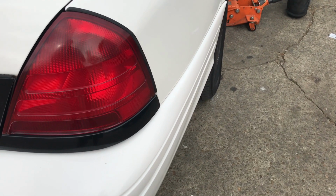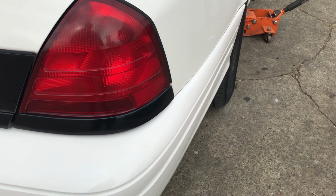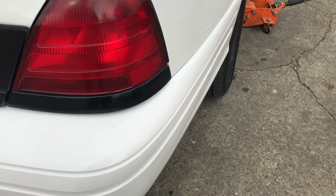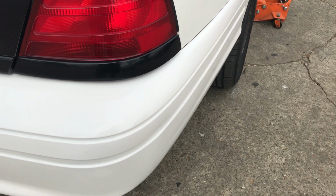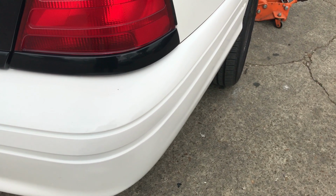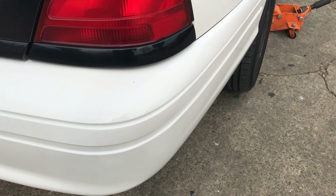So now we're back at the shop again. Well, we're at the tire shop right now. We are taking the Crown Vic and getting the tire looked at. This is one of the new tires that I had put on the Crown Vic maybe a month ago. For some odd reason, every couple of weeks it goes flat almost. Not all the way flat, but just about.